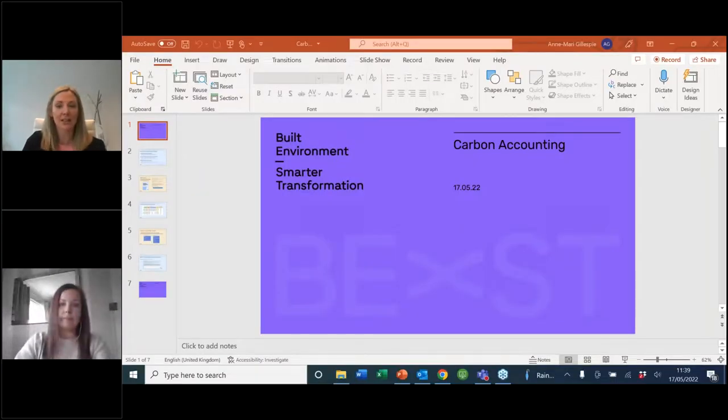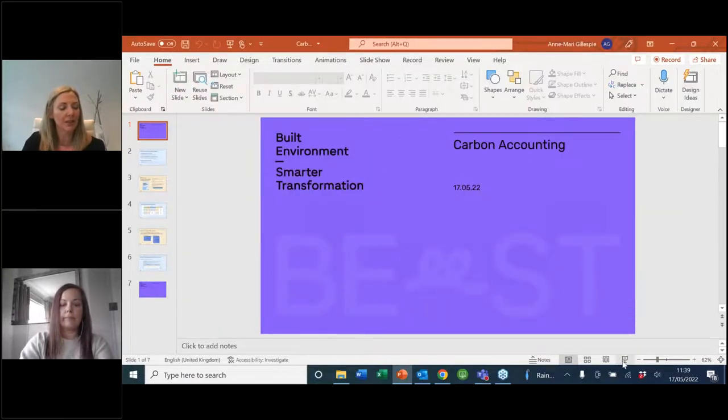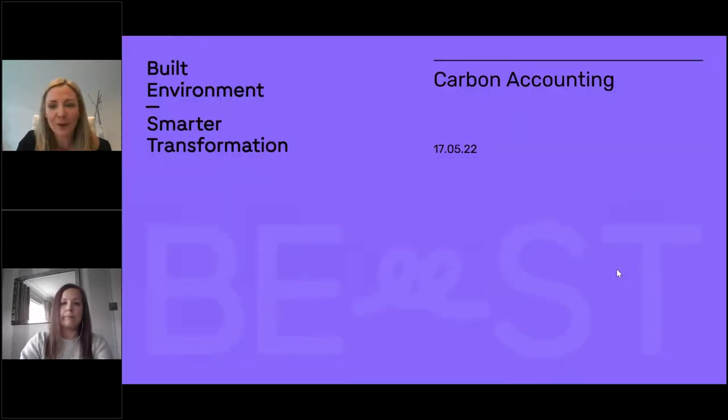So now, finally, we're going to hear from Anne-Marie. Anne-Marie is an impact manager at BEST. She has a degree in renewable and environmental technologies from the University of Glasgow. She works as an impact manager for BEST, but also with Energy Technology Partnership, where she's got a role as a business development manager, promoting collaboration between industry and academia within the low carbon energy sector. Anne-Marie has developed a process for BEST, which will help to calculate potential embodied and operational carbon savings for projects that we support. Welcome, Anne-Marie.